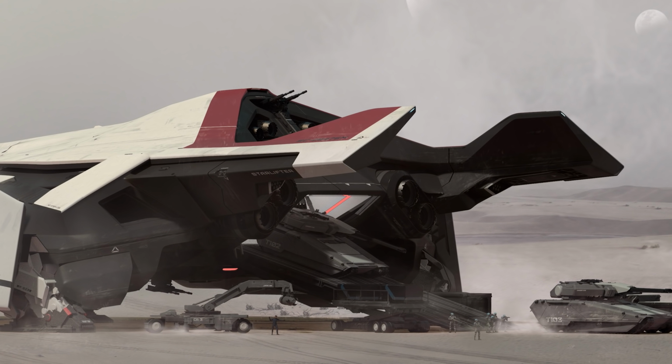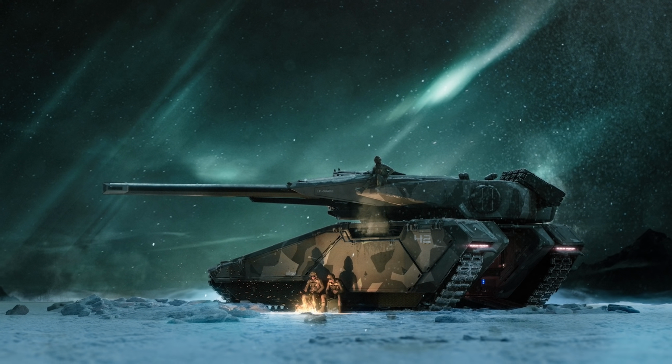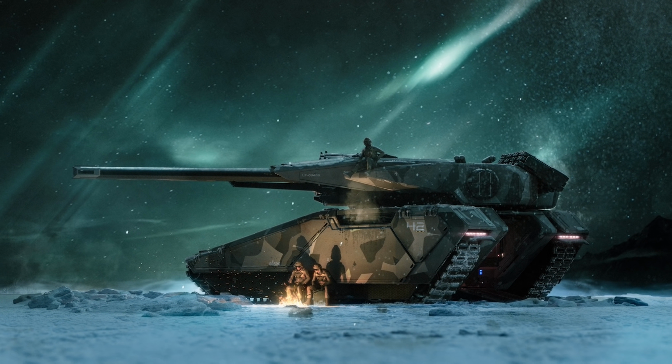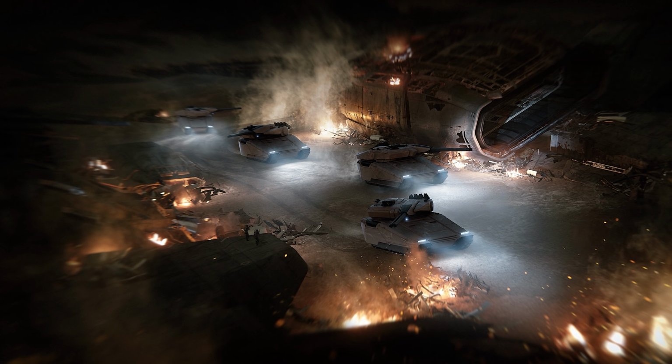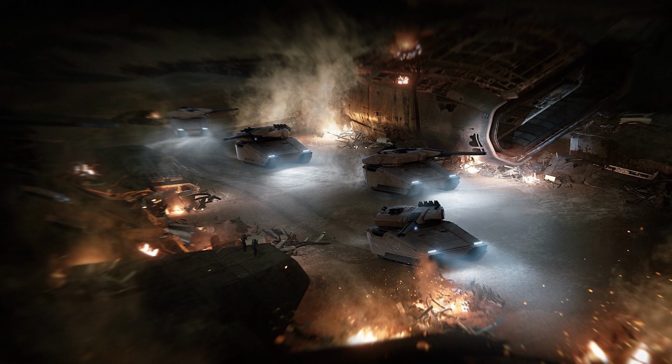However, that said, vehicle in ship spawning is seeing work completed on it by Q3, so expect to probably be transitioning to that type of gameplay where we won't spawn our ground vehicles at outposts. We'll have to spawn them with our ships and then take them to where we need to have them, if you see what I mean.